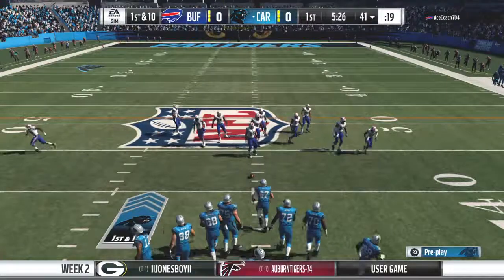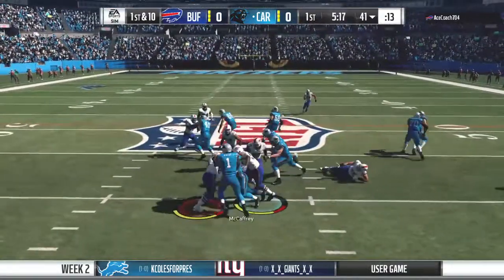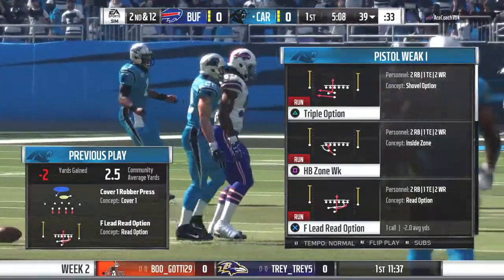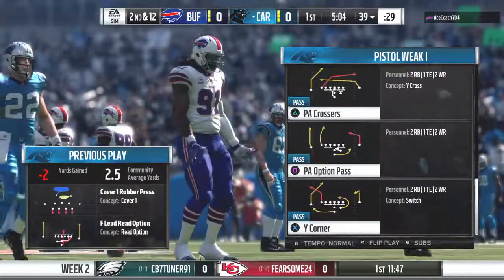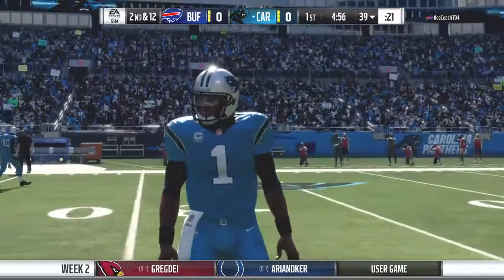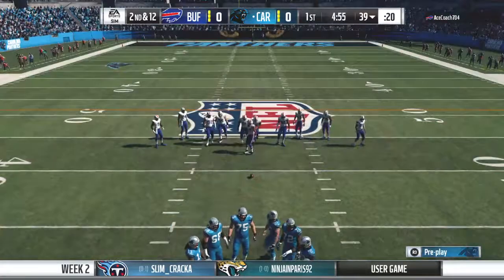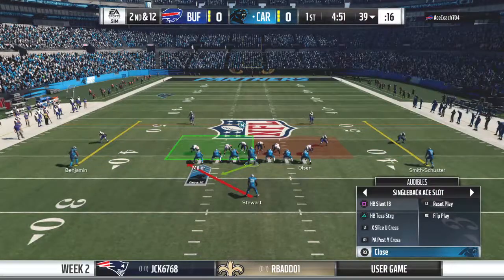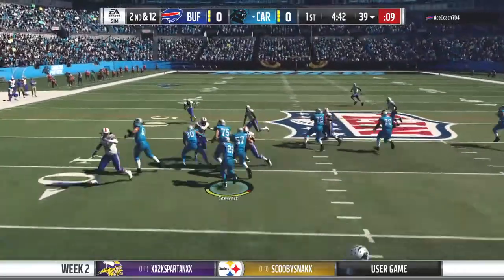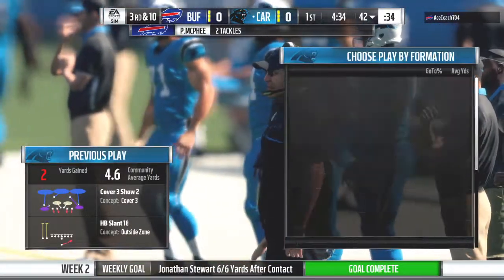So the offense has it 1st and 10. Tight left. First carry for Christian McCaffrey, and the play goes nowhere. Losing yardage back near the 40 at the 39. It's a loss of 2 there, bringing up 2nd down. Second down, they run with Stewart. A big hit, knocked down sideways. 2 yards gets them back to where they started, but now 3rd and 10.